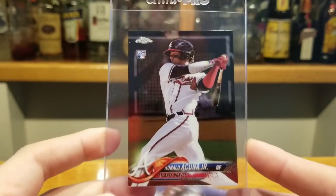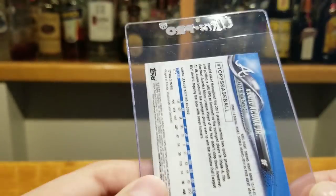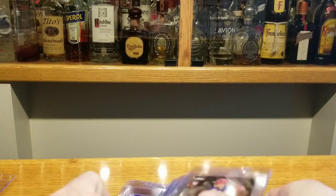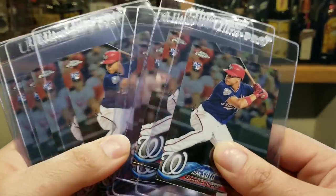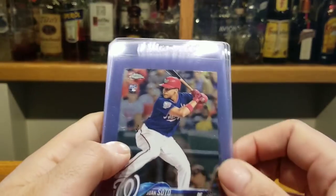So his hobby is doing really well right now. His performance is sort of slowing down, so hopefully he continues to keep that up to keep his hobby strong. And then in the last submission, I submitted 17 of my 63 total Juan Soto HMT 55s. And, you know, that's about 25%.